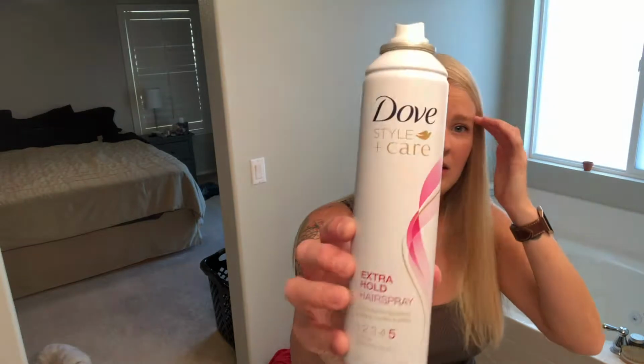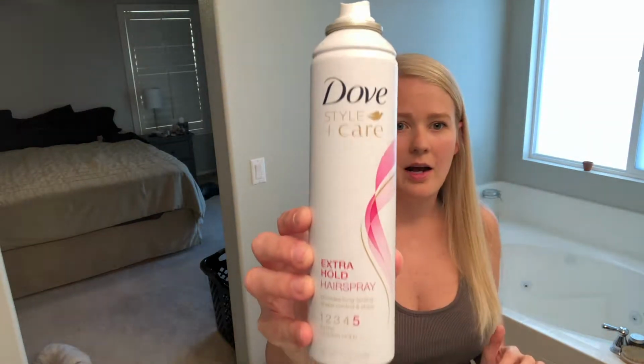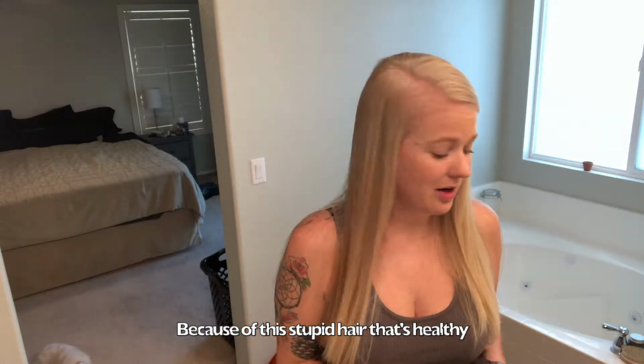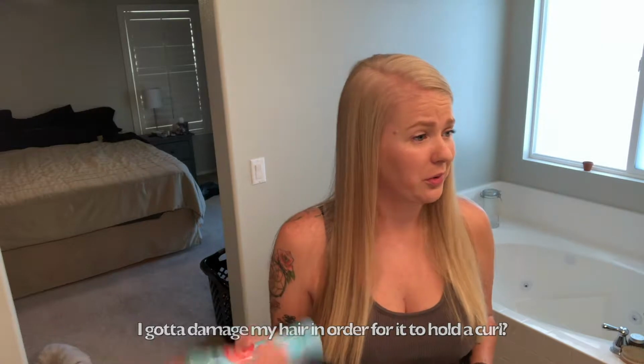My hair is really fine, and I like to think it's pretty healthy, so it doesn't hold curl at all. 30 minutes later, the curl falls out. So we're going to be using lots of hairspray. I like to use this one, the Dove Styling Care. I go for the extra hold, number 5, because of the stupid hair. That's healthy. Come on, I gotta damage my hair in order for it to hold a curl.